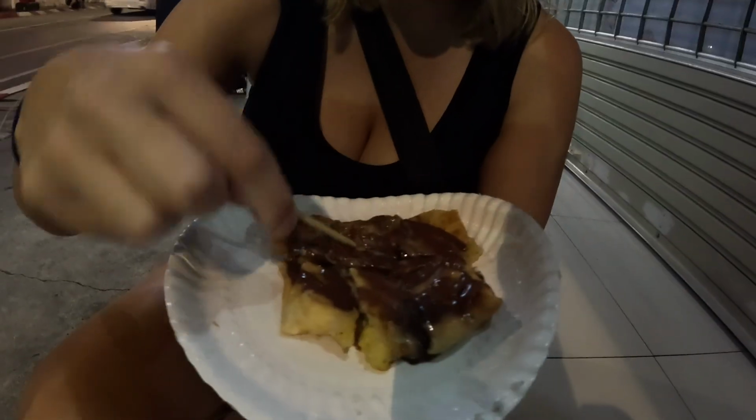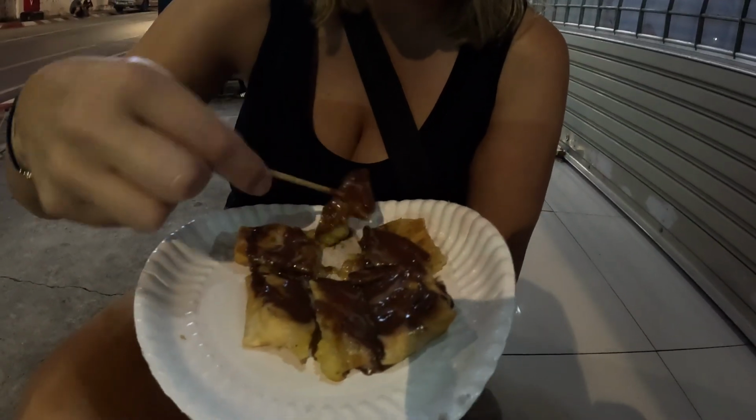Quality. Oh, that looks so good. Look at that banana in it. So inside we've got a banana, and then we're topped off with Nutella. It looks like a really nice crispy pancake, but that banana's going to be scorching hot. I can tell already, but I'm going to go in and try it. Oh, hot. Woo! It's good, guys.